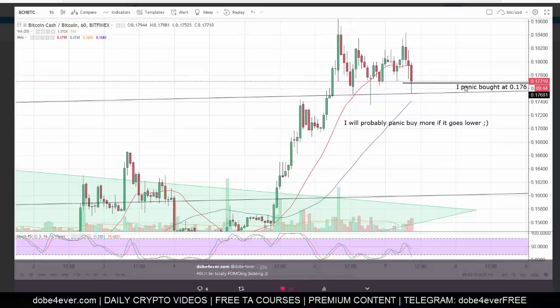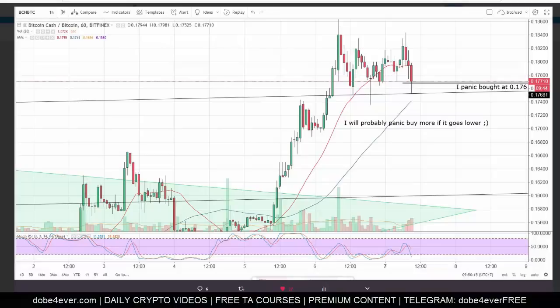So I said here, I panic bought here. I hope you guys understand that this is a joke. I'm not panic buying or panic selling or anything like that. I do it because the technical analysis looks very, very good, but I just like saying it as a joke, because not many times you can make these jokes when trading. So I will probably panic buy more if it gets lower, and that's exactly what I plan to do.